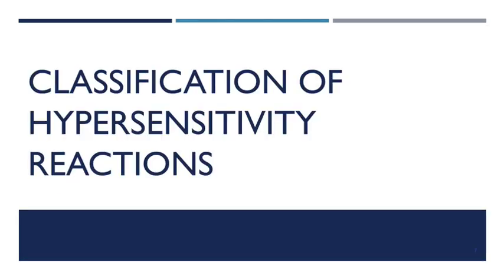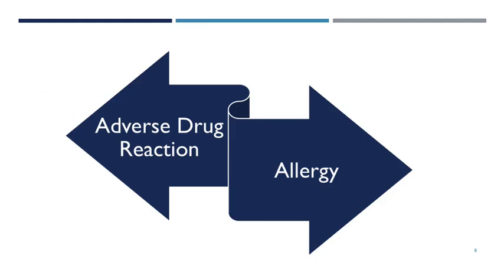So the next thing we'll do is talk about the classification of different hypersensitivity reactions. And you guys should hopefully be probably even more familiar than me with some of these reactions. But my first question for you is, before we go through all the different types, I want to talk about the difference between an adverse drug reaction and an allergy. We've touched on it a little bit, but do you guys know what the difference between those two is? Like diarrhea would be an adverse drug reaction, but not necessarily an allergy.